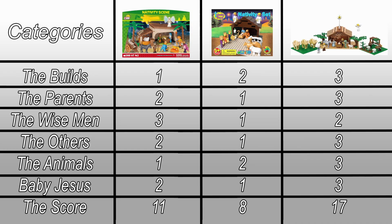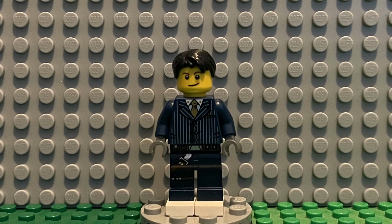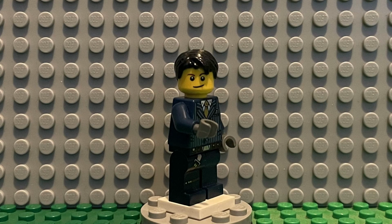So with a score of 17, almost a flawless sweep, Nativity Bricks proves paying more does lead to a greater value. But the scores really don't matter. It's how you feel about them as a total package. So what are my thoughts?